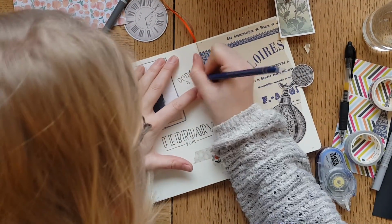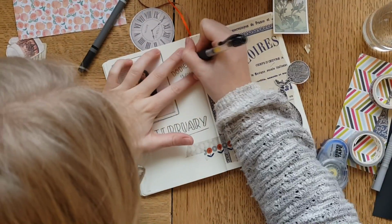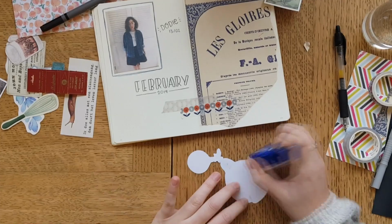So I try to combine more colors, and just not write everything in black. So I'm using the Polychromos again to put in a little bit of color.